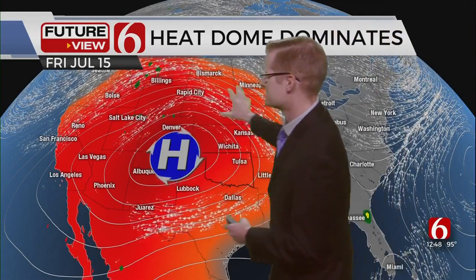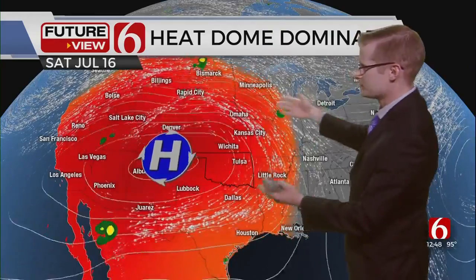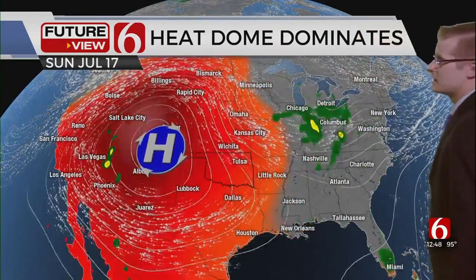The heat dome, again, is a big high pressure that just kind of sits overhead, and it creates this ridge right here. And this is where the jet stream is. So the cooler air is on up into the north. It's up into Canada right now. And notice as I put this into motion, what this particular model does, it just keeps the heat dome over us. It just doesn't go anywhere.